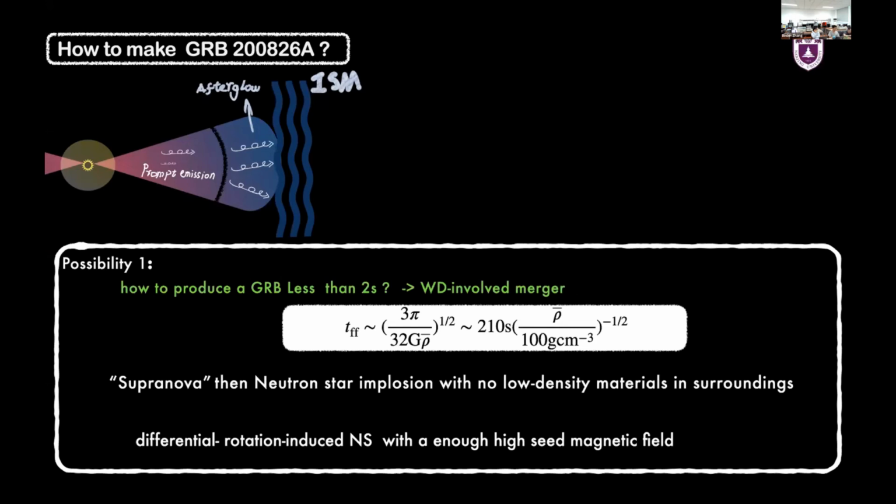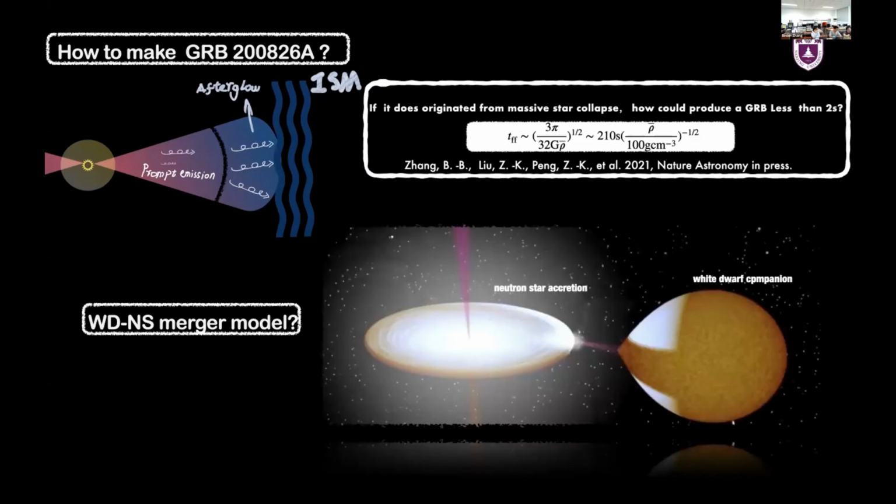So we consider it could be a white dwarf involved system. Maybe a white dwarf neutron star binary system could work. When a massive star or white dwarf is close to the tidal radius of the neutron star, the neutron star will disrupt the white dwarf and form a Thorne-Zytkow-like object with a disk. The accretion time scale of the disk is around 1 second, which is consistent with the short duration feature.